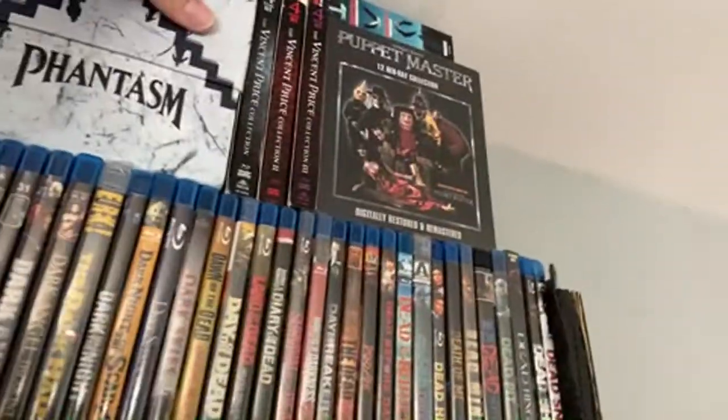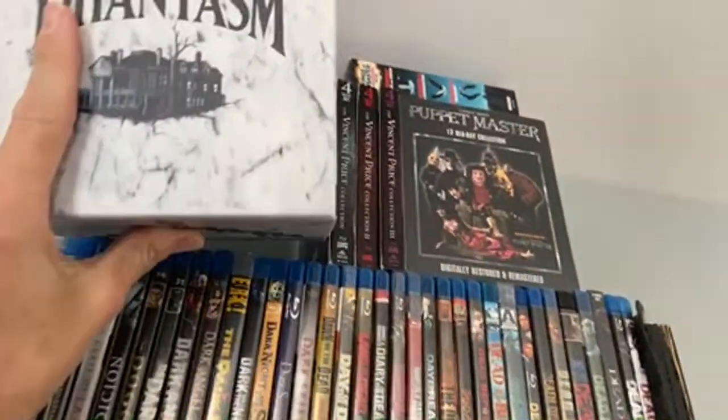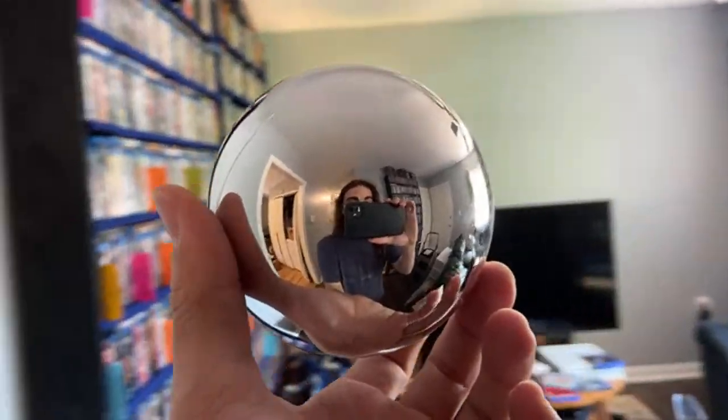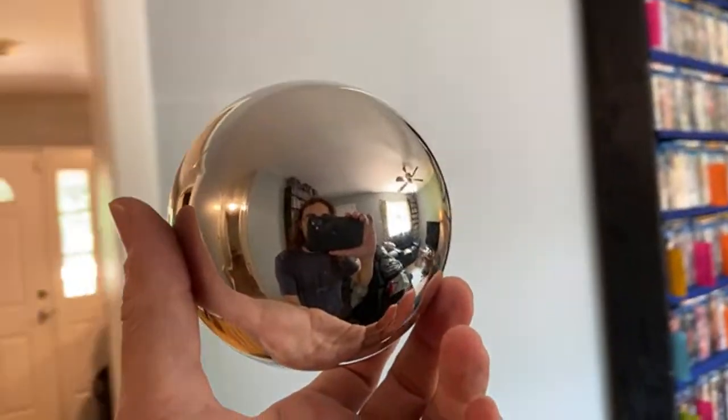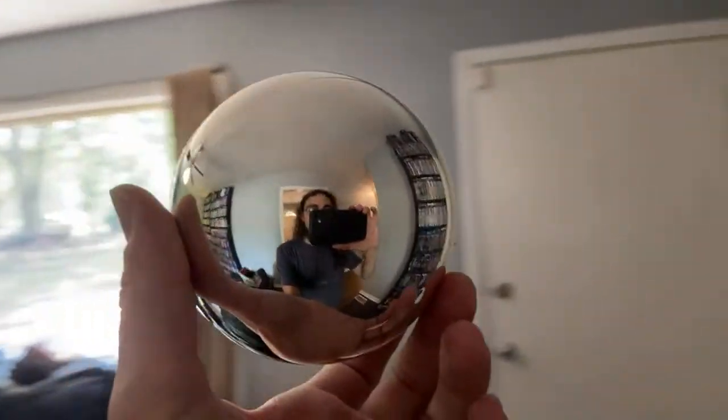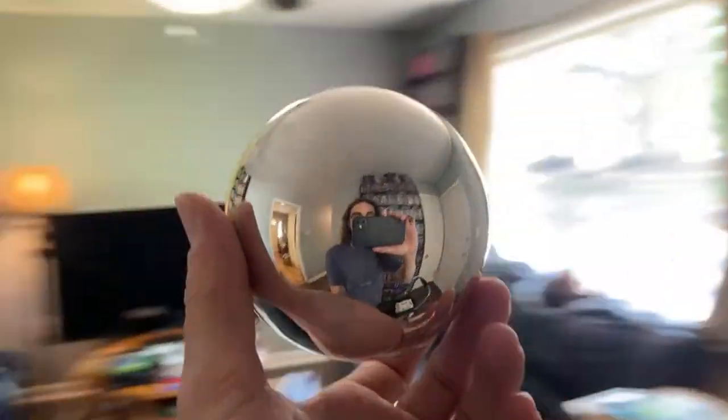All right, this one is important to me, and it's a cool set. So I want to show you guys this. This is Phantasm. It collects all 5 films, and it comes with the sphere, which is so cool. Look at that. Isn't that neat? You get cinematic with that, right? What if I just shot a whole movie from the perspective of this sphere? That'd be cool.